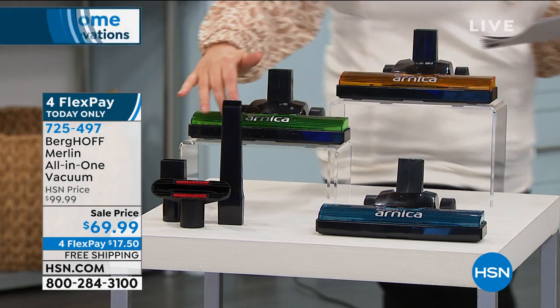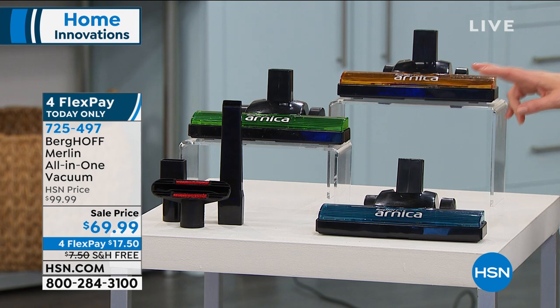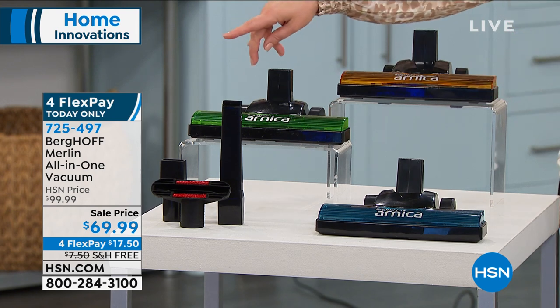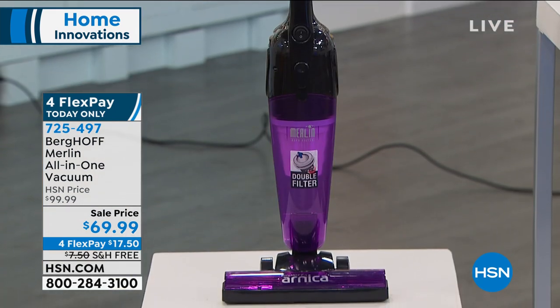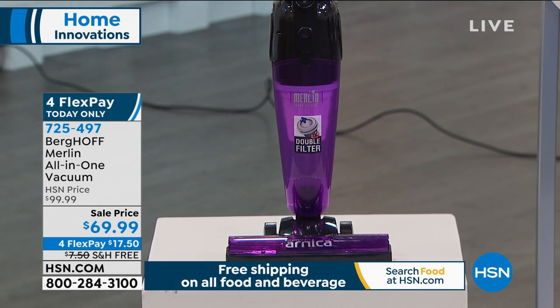So let's choose colors. You can see we've got a great green. We've got this really cool electric blue. We've got an orange, and then on the display, we've got the purple for you. 725-497 is your item number, and if you've been looking for something like this, today is the last day where you can get it home for that $17.50 flex pay.